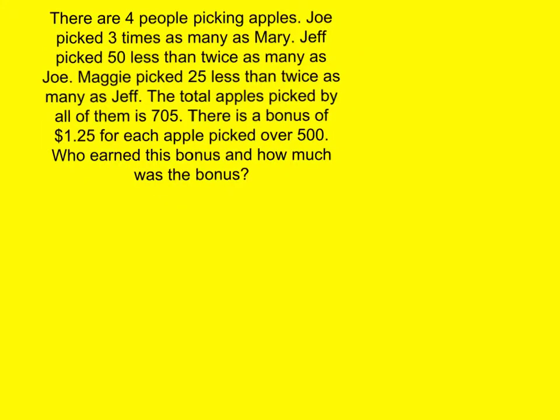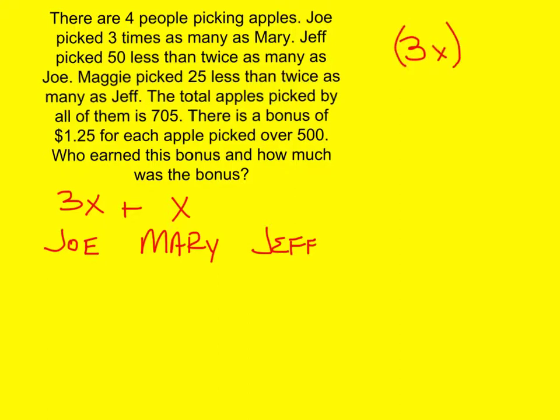Alright, so we have 4 people picking apples. We're going to start with Joe and Mary. Once again, Mary is going to end up being the x. If Joe picked 3 times as many as Mary, then what is Joe? 3x. Alright, Jeff is next. Jeff picked 50 less than twice as many as Joe. Here is Joe, and 50 less than twice as many as Joe. So what expression does that turn out to be? 6x minus 50 is right.